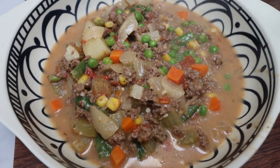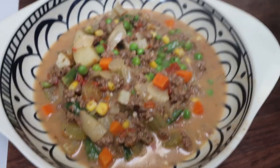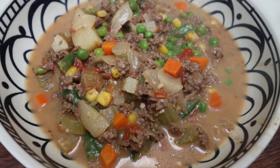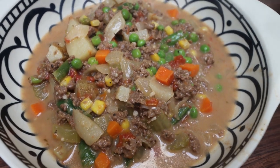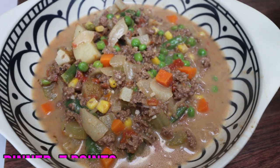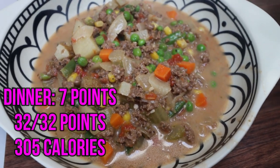So here is my dinner. The entire batch makes only 6 servings. You get quite a large serving. It is 5 points on the blue and green plan and only 3 on purple, just because you don't have to count for the russet potato. I may pop in a couple of saltine crackers. If I do, I'll put the updated points here on the screen, but this is dinner.